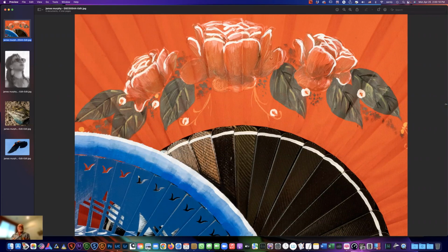So I didn't do a whole lot this week, so I jumped into my archives and pulled this one up. There's a couple of hand painted fans in a little shop in Havana, Cuba. I did end up buying the red one, which I still have.